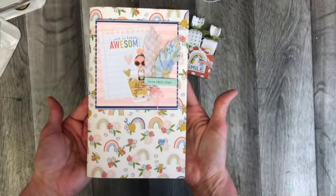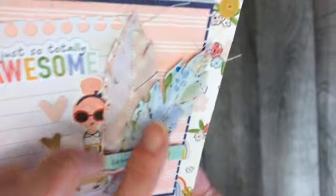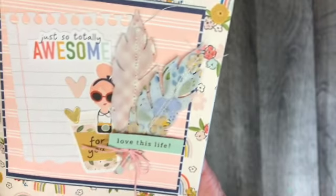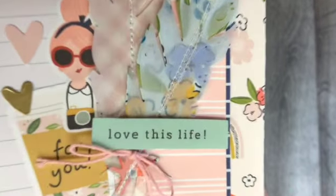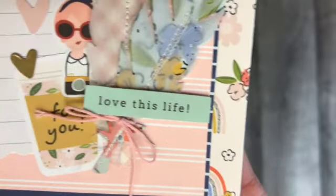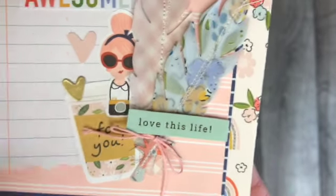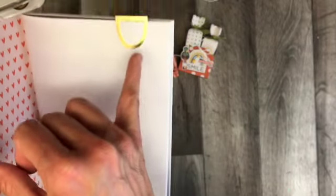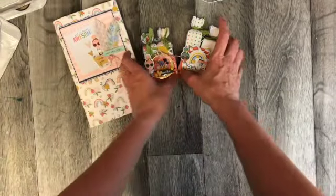And then another thing here, I decorated the traveler's notebook. I created these little feathers here with some vellum on top of the pattern paper to soften the look. And then I did a little bow on the feathers there. Everything else is just stickers and paper. And I really love this little traveler's notebook. I've put the paper clip in here that they included in the traveler's notebook. So that's the first 3 projects I was able to create.